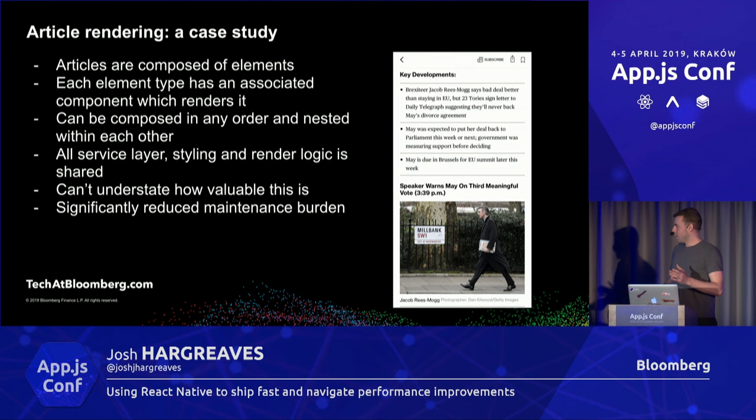So with using this much JavaScript, where do we as a team feel we get a lot of benefit? One of the cases where we feel we get a lot of benefit is from articles themselves. As you can see, there's a lot going on. You can have embedded images, paragraphs, lists, different graphics. And so this is a fairly complex component to style. Essentially these elements in our articles can be composed in any order, and they can be nested within each other in different ways.